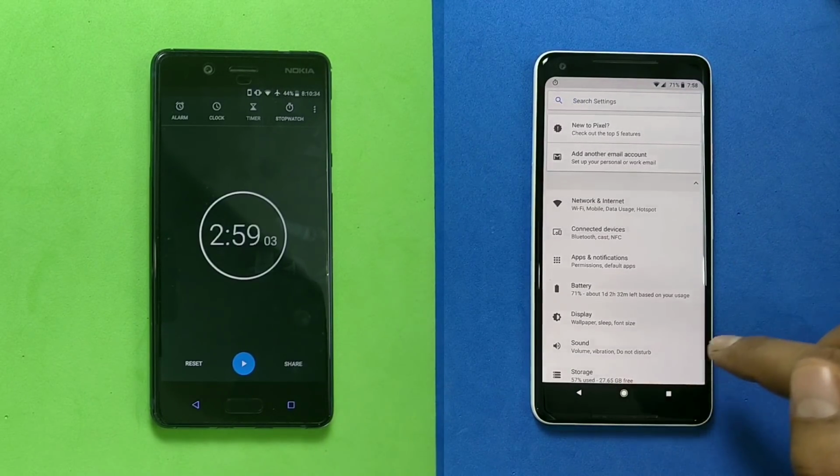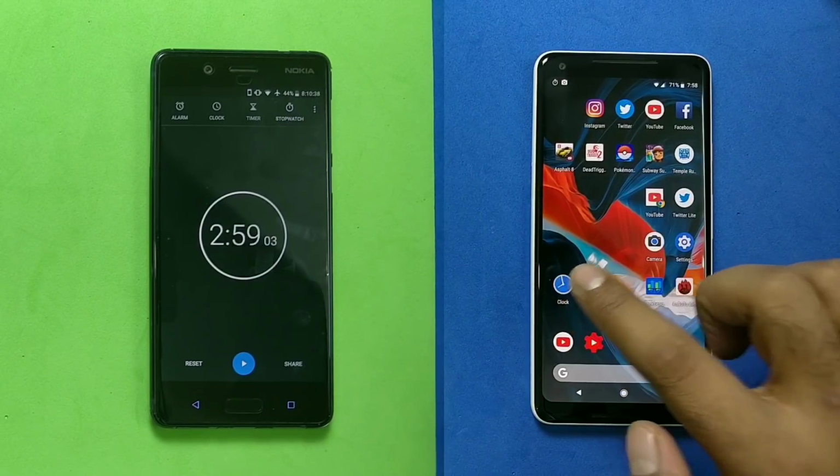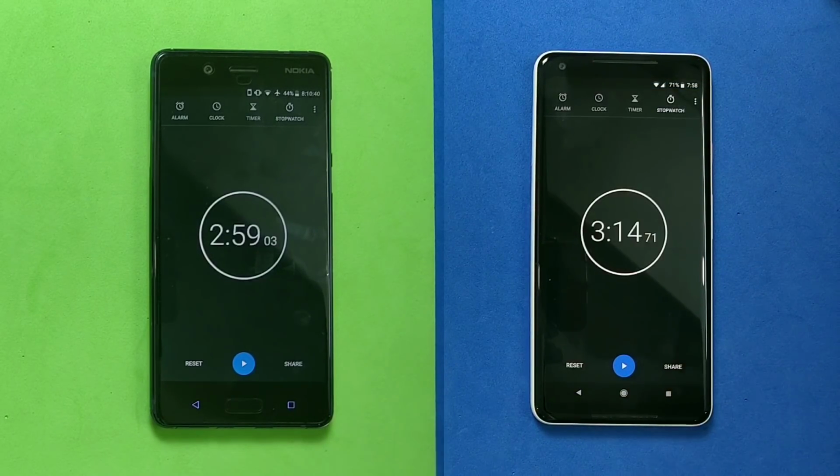I'm just taking this fair judgment, guys. To be honest, some side effects are there with on-screen keys. 3 minutes 14 seconds, so you can just roughly take them on the near equal way.